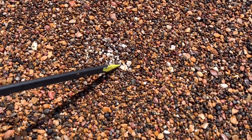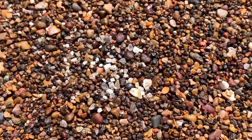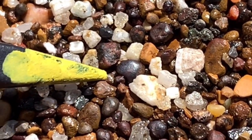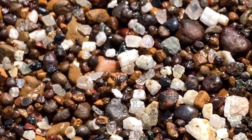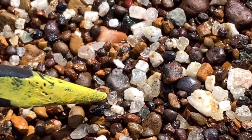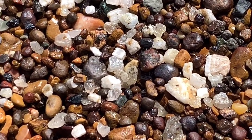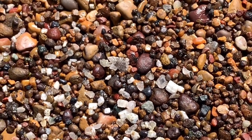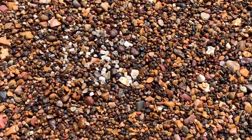Looks like some hematite right there, that black rock. We'll zoom in a little better. There we go. There's the hematite. There's some more hematite, the black shiny rock. There's the calcite, that white. And looks like some quartz down here. No garnets, but we see a lot of hematite, and there's gonna be some magnetite in there as well, which is a good indicator because it's a heavy.